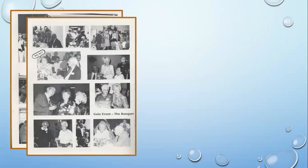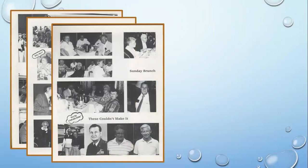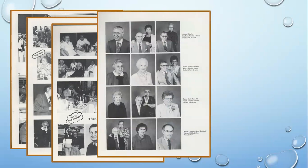You've got images from the gala event that they held for this reunion. You also have things like the Sunday brunch, as well as towards the bottom here, those who could not make it to the reunion, but images were submitted for this booklet, so they were not forgotten as part of this reunion. And then there are the family or the couple's photographs that are similar to the actual yearbook photographs that we all are familiar with, except this time it includes the spouses as well.